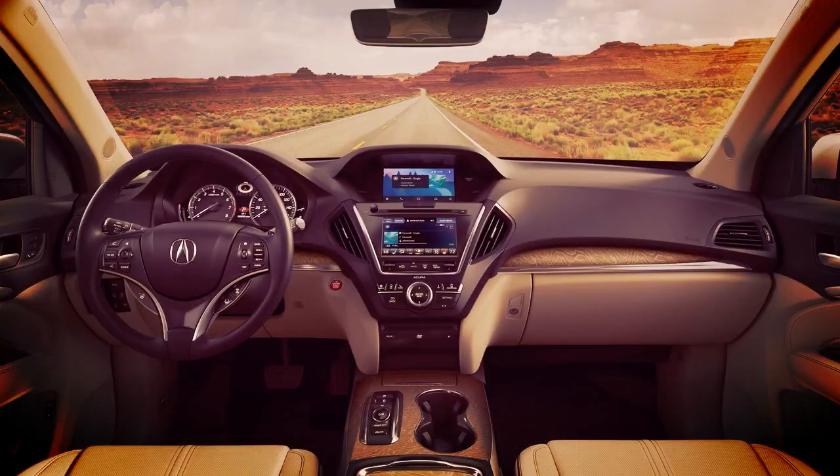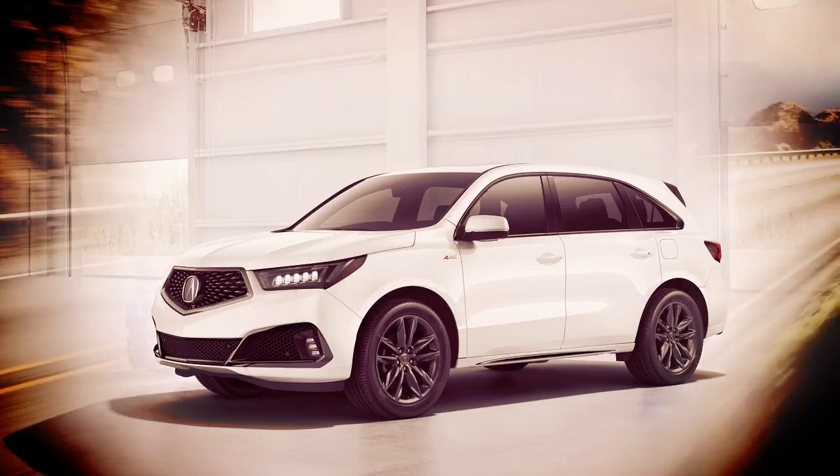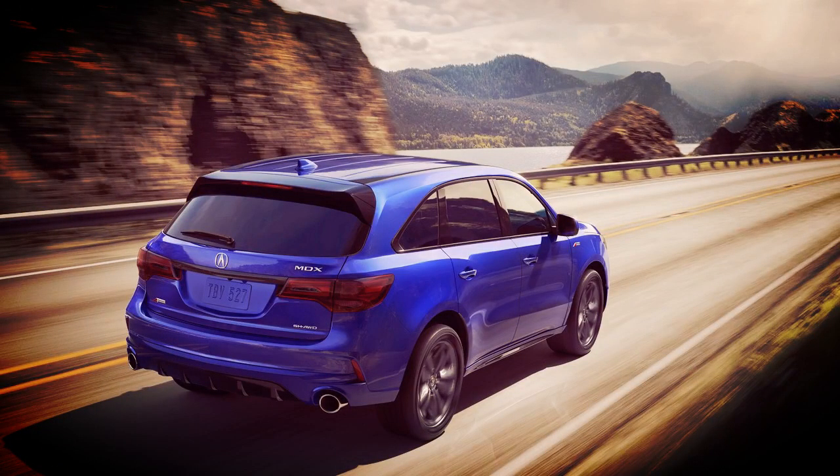The 2019 MDX is available in 9 exterior colors. New additions to the palette include Gunmetal Metallic, Majestic Black Pearl, Performance Red Pearl, Canyon Bronze Metallic and the A-Spec exclusive Apex Blue Pearl.